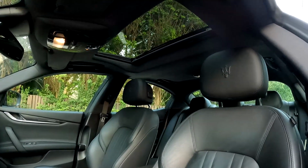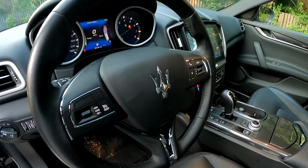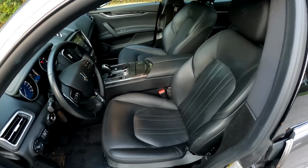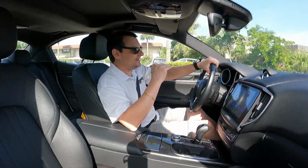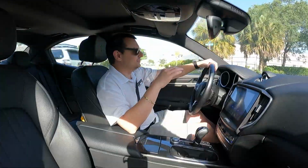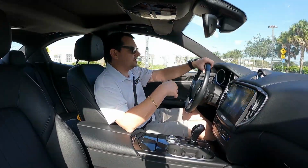Here's the thing, just to give you a reference point, okay? In 2017, the base model, not this one, this is the S, the base model started at around $73,000, $74,000 before options. So this being the S, if you start adding options and this and that, you can be in $100,000 territory. And let me tell you something: this is just not worth $100,000. The material quality is just not there.